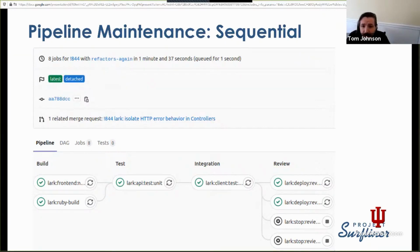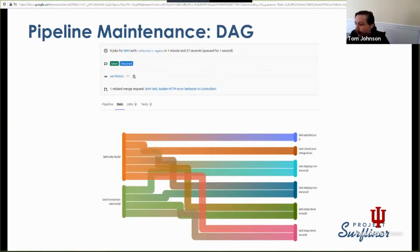And they are sequential across products. So if one product's build is slow, then we'd be sitting around waiting for tests to run. The DAG configuration lets us make this really specific for which jobs depend on which other ones. The build job is necessary for the unit tests, the integration tests, and the review deployments, but it turns out that the tests and the review deployments don't have a direct dependency. As soon as the build is done, I can deploy, and if the test fails, then I'll just knock down the deployment.